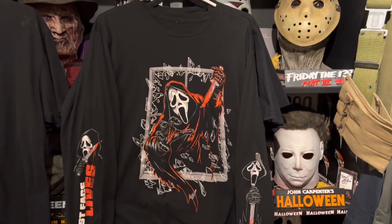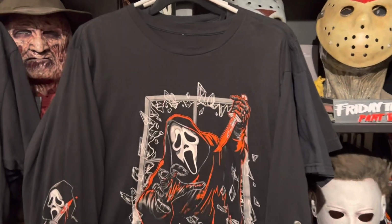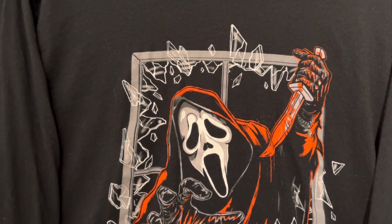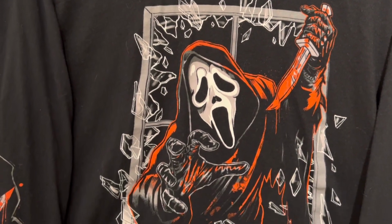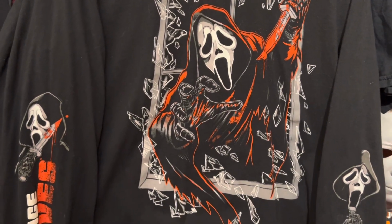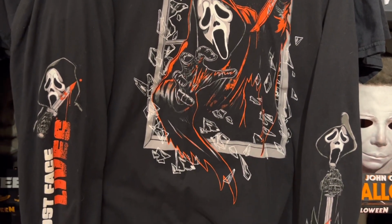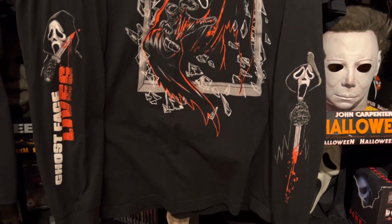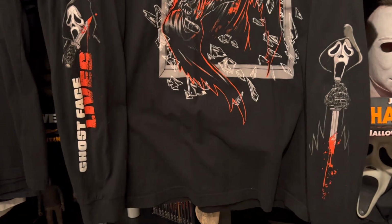Okay, so next up is this sweet Ghostface long sleeve design. This one again is from Cavity Colors. I believe they have some kind of exclusive license for Scream stuff, because I haven't really seen a lot of the other companies put anything out for Ghostface or Scream. Certainly not in years that I recall. It seems to be pretty new though, so I mean last year just a bunch of stuff came out.